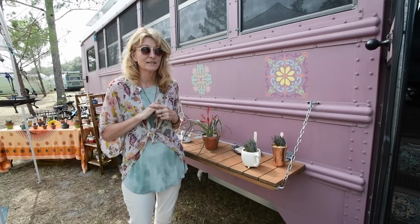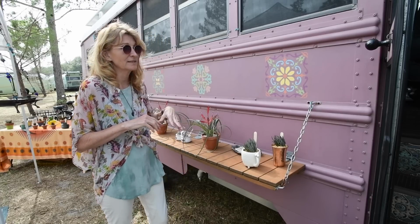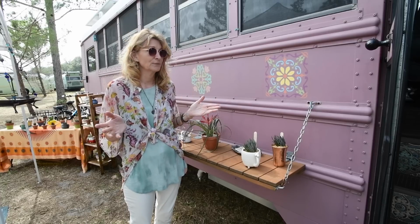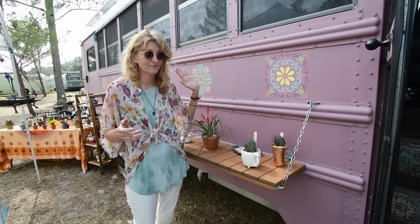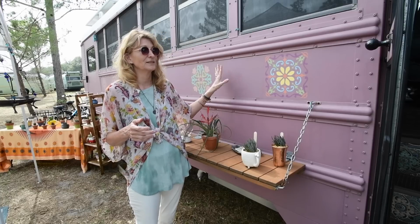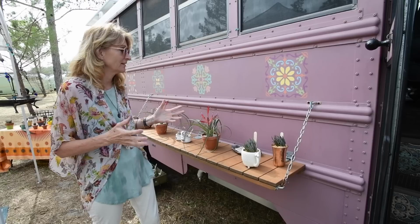I have a thing about color, so I probably got 6 samples of paint and put them all on the sides of the bus, and all of our friends came over and picked their favorite, and then we ended up actually mixing all the colors together to get the color it is now. It's Miss Daisy. It's a Home Depot outdoor enamel, and they have it saved in their computers for us if we ever need to get a new supply of it.